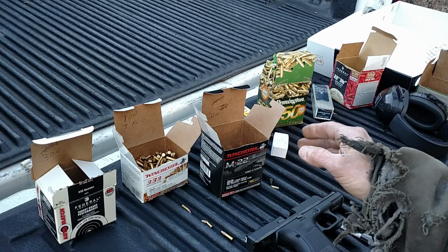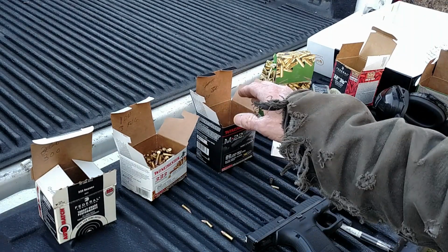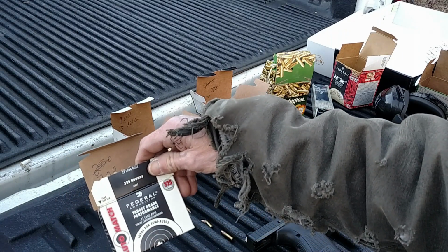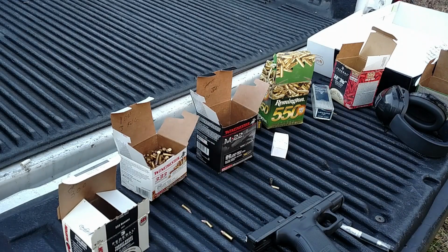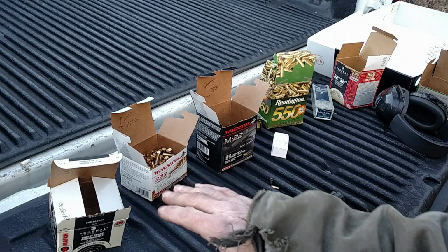For target shooting, I would skip the hollow points for sure. Like I said, these Federal Target Performance had only 1 failure to feed and 1 weak round out of 300. It was absolutely the best for the money.